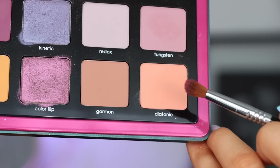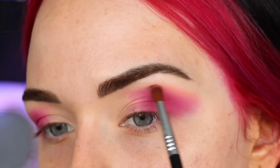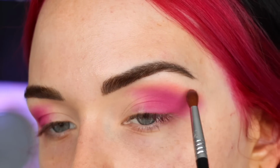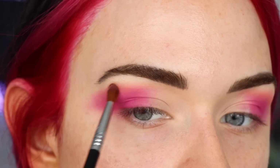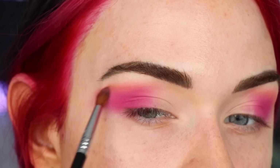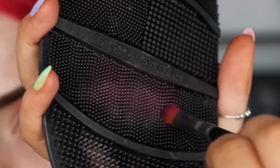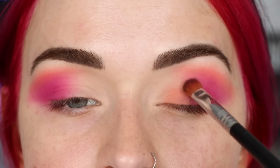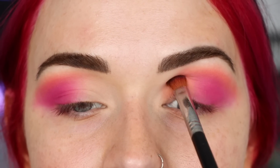Now I'm gonna go into the Natasha Denona palette, and I'm gonna pick up this light peachy shade, and I'm gonna use that to help blend. Oh yeah, that's perfect. Now I'm gonna clean off that E54 on my Sigma switch, and I'm gonna pick up more of that peachy shade from the Natasha Denona palette just on that brush, and I'm gonna place that on the inner part of my lid because I really like this peachy shade. And like I said, I have no plan today. I'm just going with the flow and what I'm liking at the moment.